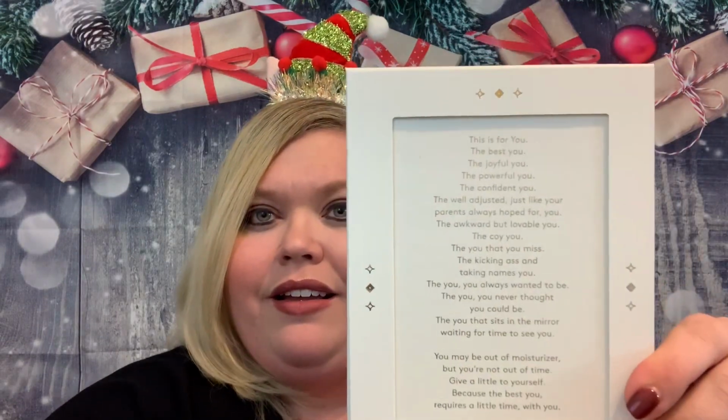So now, my December 2019 BirchBox. Oh yes, when you open it, y'all, look at that. Let's see, what does this say?